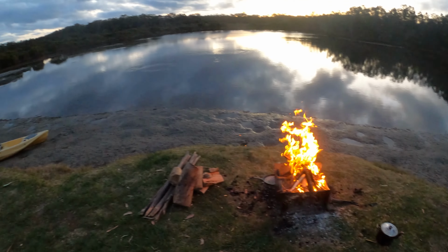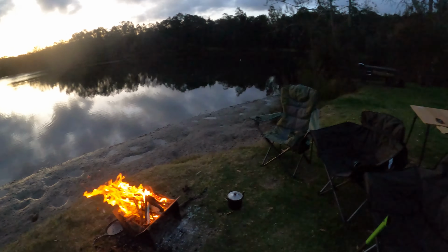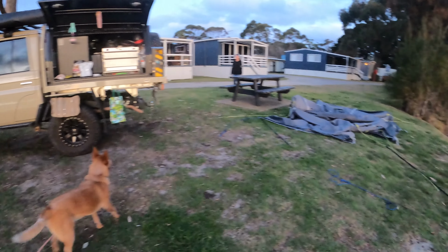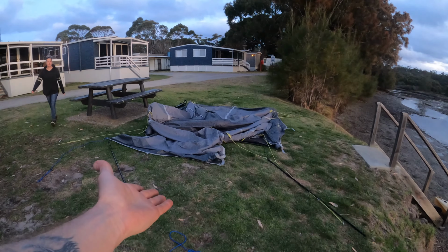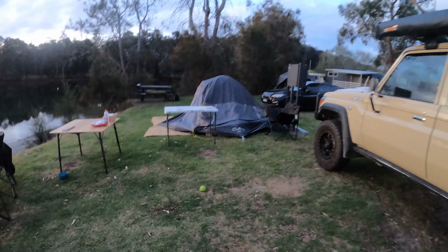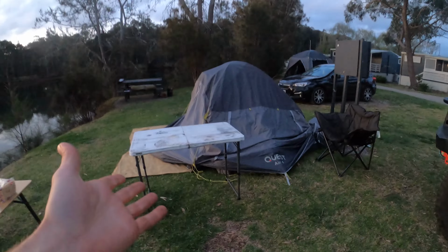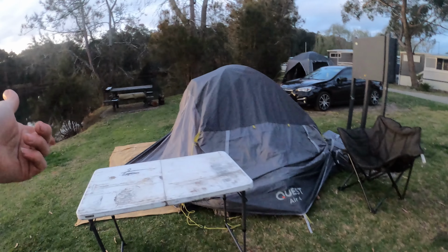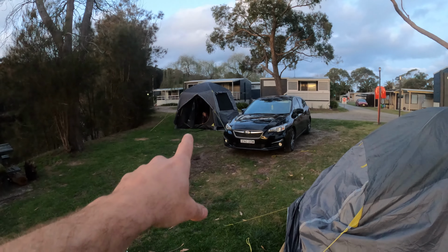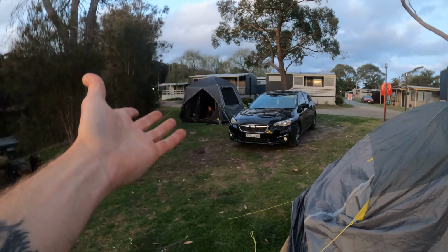Our last night at Tomakin, and we're all set up for dinner. And lucky it is our last night, because tent number two failed last night. Our $25 Kmart tent, we covered with our old Quest fly because the inside one was not very good. This one luckily kept us dry on the inside. And that's the last one standing so far. So we'll see if that goes down tonight.